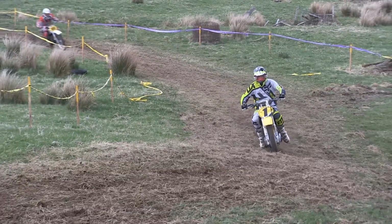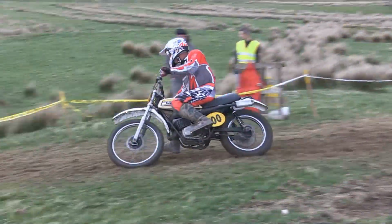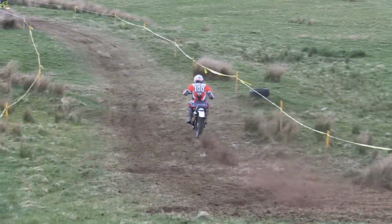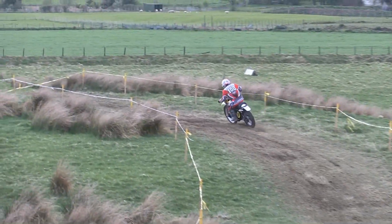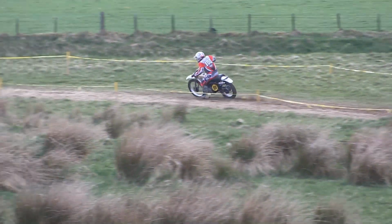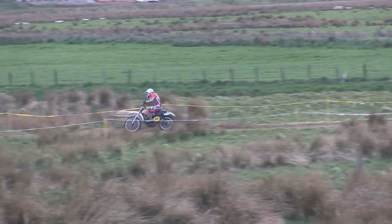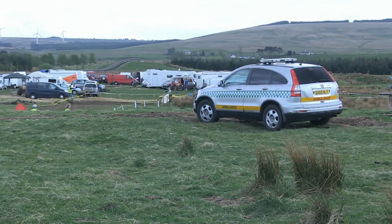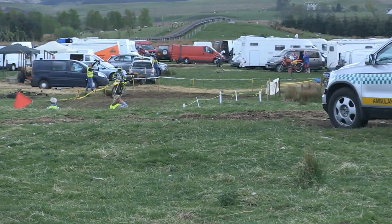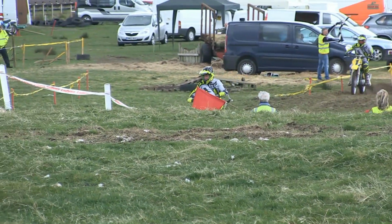I think this is also a 380 cc bike. Ian Robertson now has moved up into third position. But as they make their way through on the last and final lap, it's certainly a win for Archie Baird, number 180, with John Fleming coming through in second position.